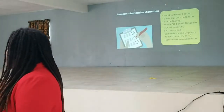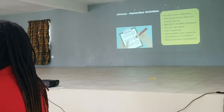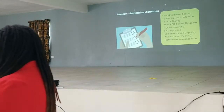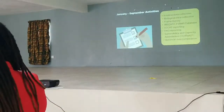So far we've done a vulnerability and capacity assessment under the Climate Change Adaptation project for fisheries. So we've done that in one location, they're concluding the one in Newcastle Bay, and then we have one more on it. I'll get to that later.